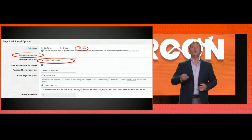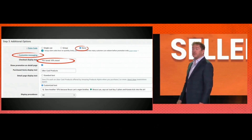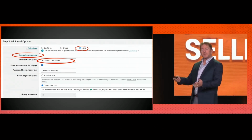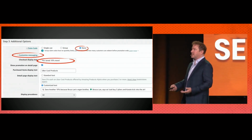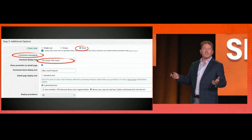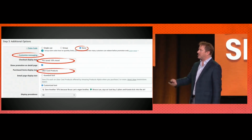So, if you were to leave it up to Amazon to put in the right messaging to your customer, they'll take care of it. They'll tell you that, okay, for this one, you have to buy 3 products and save this amount. I want to customize it, so make sure you optimize it. I've done this in the past where I didn't realize that I was giving them 10% off and I forgot to put it in there. Make sure it's correct. Whatever you're giving them, put it right there.